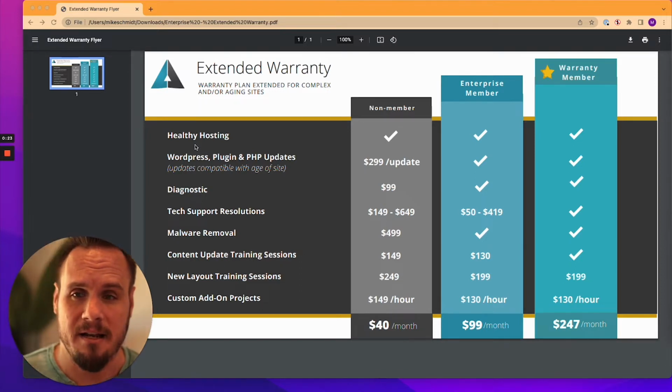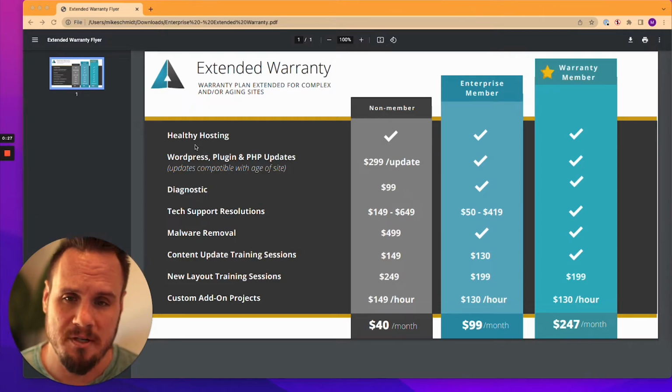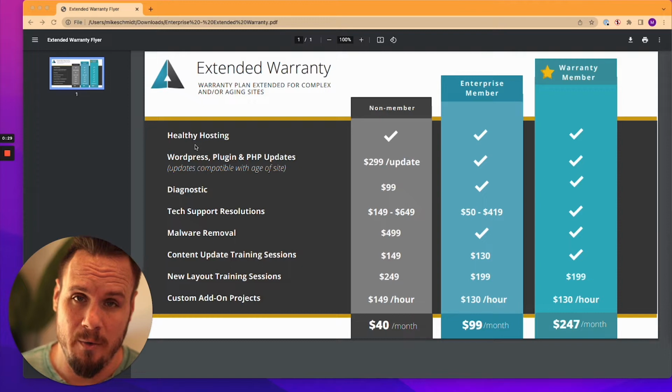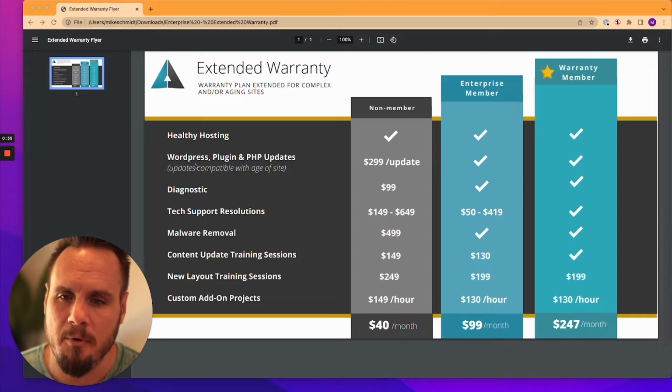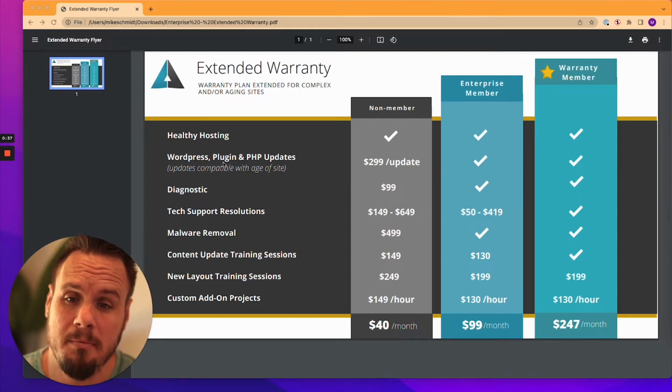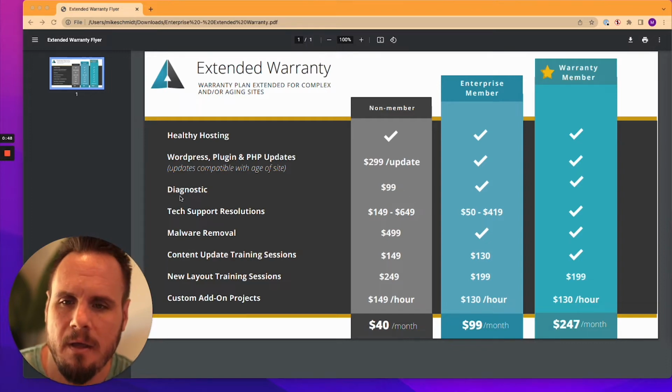It's modern. It's got firewalls. It's got all the things that you'd expect out of hosting. We all know that there's those budget, low-end hosts out there. We're letting our clients know that they're putting their site in a place that's safe to keep their website. Moving on down, we have WordPress plugin and PHP updates. Whether we're doing this on an ongoing basis or something that's happening manually or automatic, we're addressing that there.